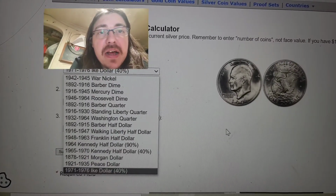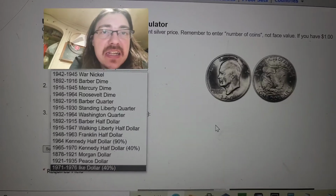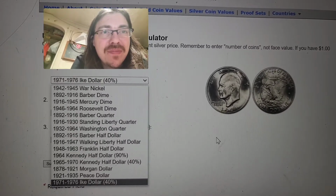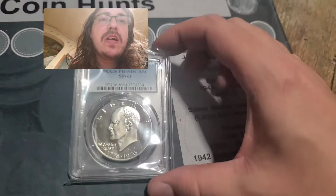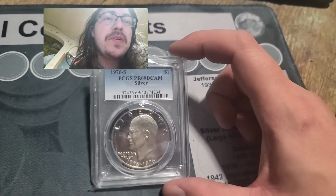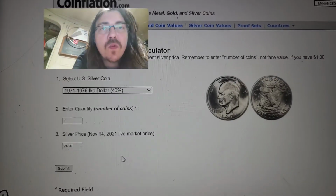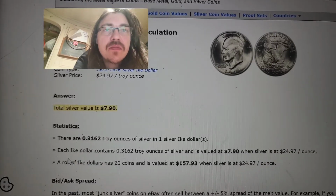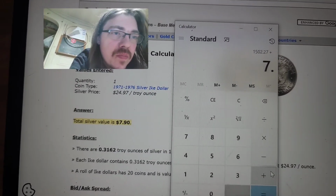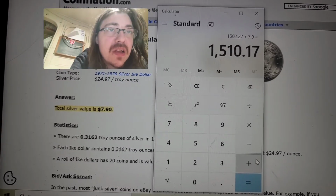And last but not least, we have the Ike Dollar 40%. From my understanding, they are all 40% silver. They are from 1971 to 1976. Let's see how many I have and its current melt value. As of now, I still only have one Ike Dollar, and yes, I know it's worth more, but I'm only doing it for melt. Let's see how much it's worth at melt. So for one Ike Dollar at melt, the value is $7.90, bringing us to a grand total of $1,510.17. Let's go back to last month and see what we had.